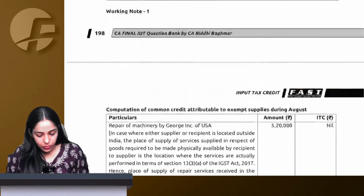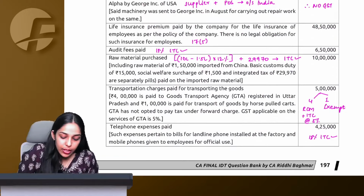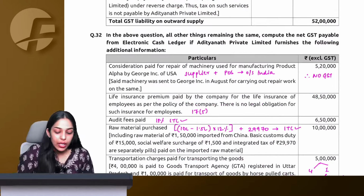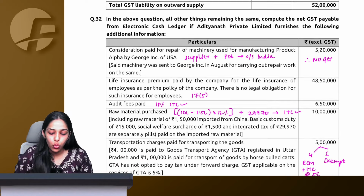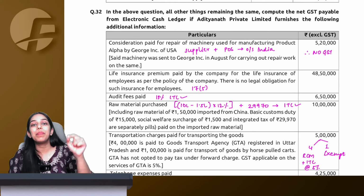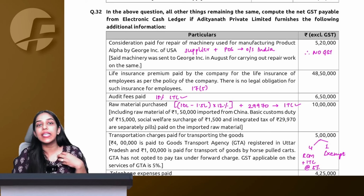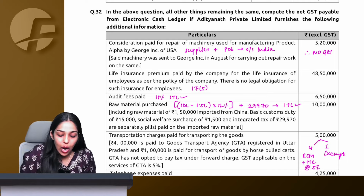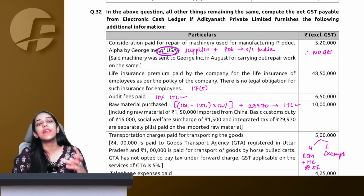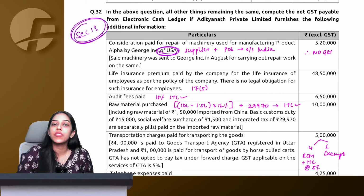Chalo. Now let us start solving the adjustments given one by one. So consideration paid, question 32, consideration paid for repair of machinery used for manufacturing product Alpha by George Incorporation of USA. Now see, understand, repair of machine is a performance based service. We are getting the machine repaired, we are in India, but the person repairing the machine, George, is outside India, of USA, which means if recipient in India, supplier outside India, we have to apply section 13 to determine place of supply for services.